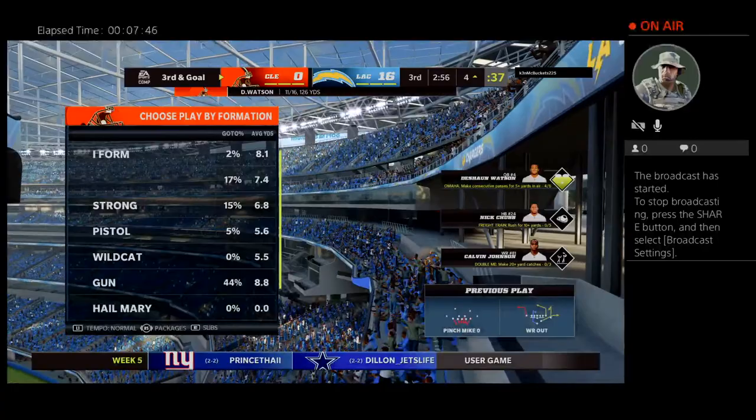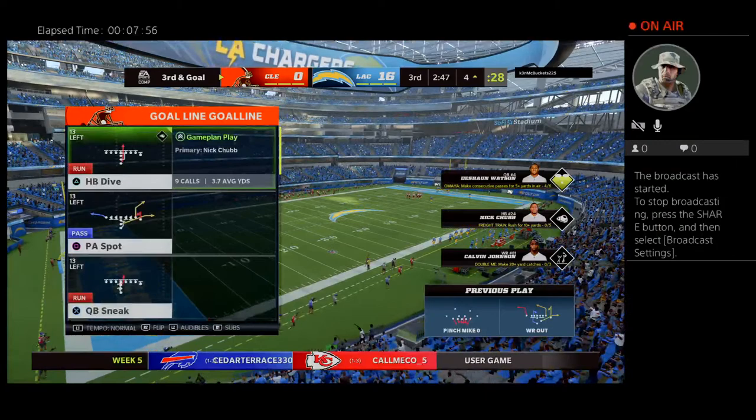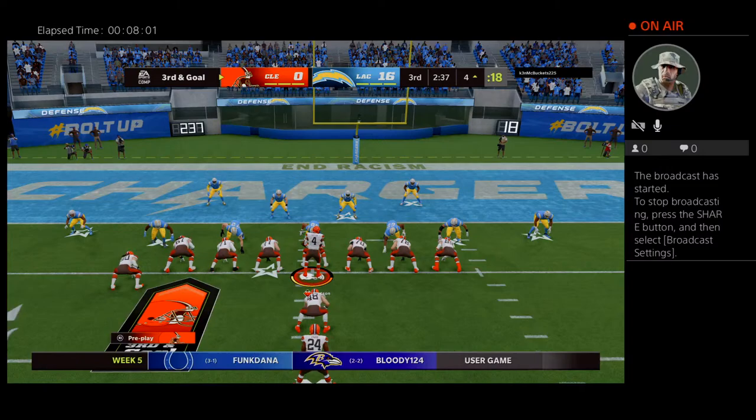But it appears that they read man defense and went to the out route. And what you have to do on that one is the receiver's got to make sure he works a defender towards the middle of the field to give himself space to cut to the outside and have that ball delivered with good timing. And they got it done. They've been denied touchdowns in the red zone twice already. Here comes 3rd and goal.